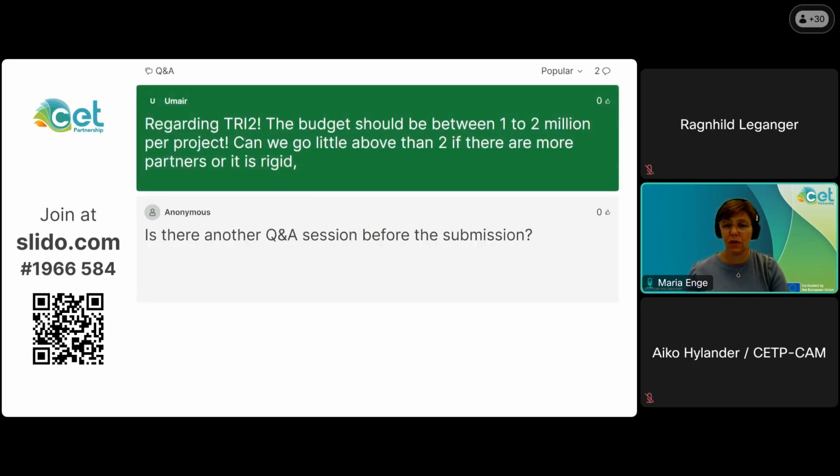Okay, regarding TRI 2, the budget should be between 1 and 2 million per project. Can we go a little above 2 if we are more partners, or is it rigid? I think this TRI 2 is not a call module, so I don't know if you mean call module 2. I think it says not 1 to 2 million, but not limited to. So I think you can be a bit flexible there. There is nothing in the proposal that will stop you. But of course, if you are way beyond the limit, maybe the evaluation will be less beneficial. But if you can motivate the costs, it should be fine.